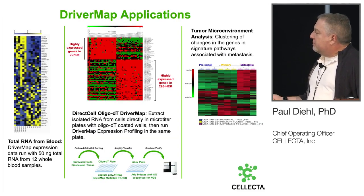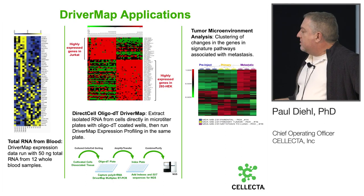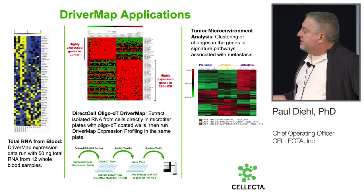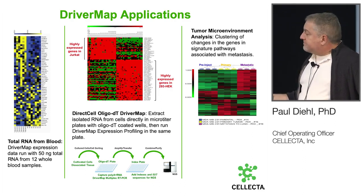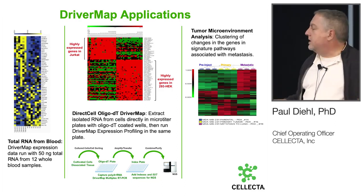And this is just, I won't go into a lot of detail, but this is just some of the applications that we've used this with a couple of collaborators. This is looking at total RNA from blood. This is looking for fibromyalgia markers. But the point is, we have samples here from patients that are affected and patients that are control, and we were able to identify differences in a set of genes that seem to be differentially expressed in the patients. This is very preliminary, but the point is this is just from 50 nanograms of total RNA directly from blood.